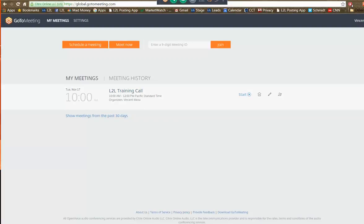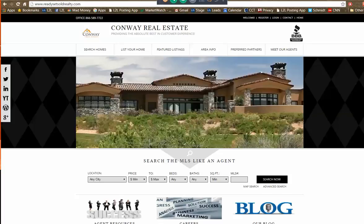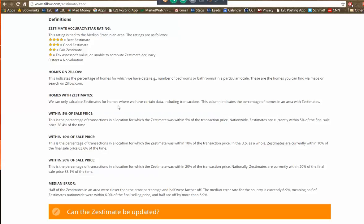I'm sorry, I'm trying to close some tabs here. That's a nuance, but it is a little bit of a deeper discussion. I definitely recommend that you are familiar with this, because Zillow valuations are awesome. Listings to leads also, we're rolling out Smart Zip.